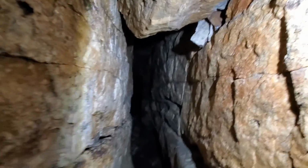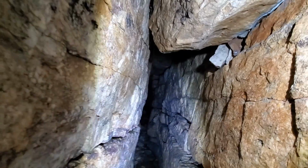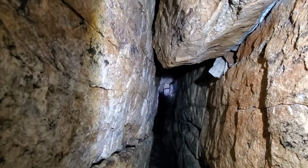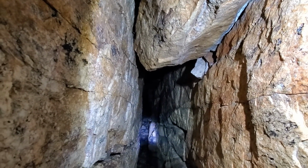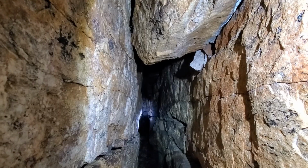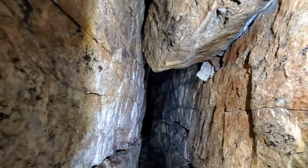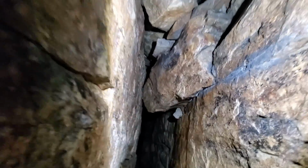Ow. Let me shine a light on here so you can see. Don't go back too far, maybe about another 10 feet. You could probably walk going sideways, but with the camera it's kind of difficult. All right, let me get back. It's a lot colder in here. If you stand here, you see up. Got a lot of headroom.